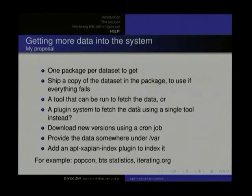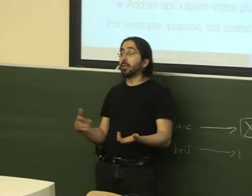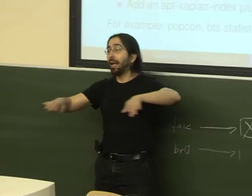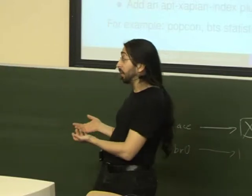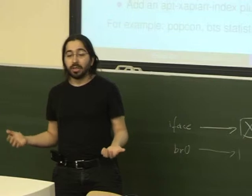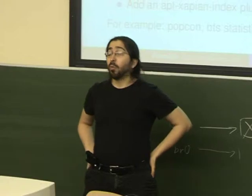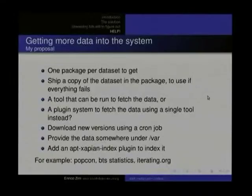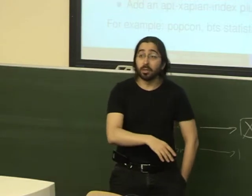A tool that can be run to fetch the data from the internet, or a plugin system to fetch the data using a single update-everything tool that will look at what data sources are installed and call their plugins. That is something to be decided. Possibly a cron job, with data written somewhere in var, so it cannot be accessed raw instead of just through the index. And then an Xapian index plugin to index it.